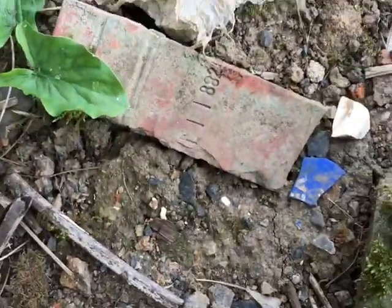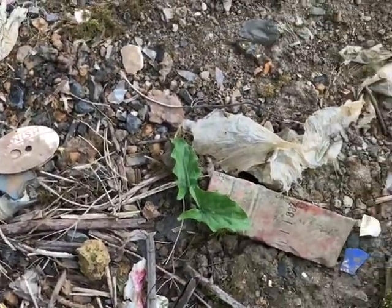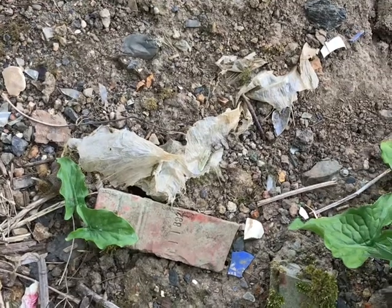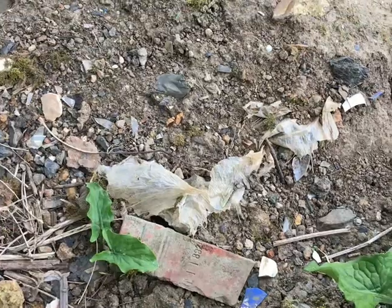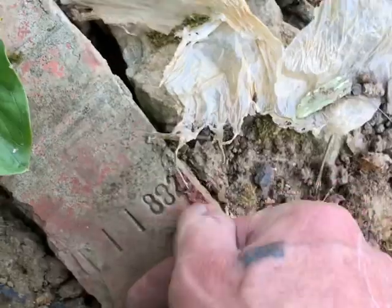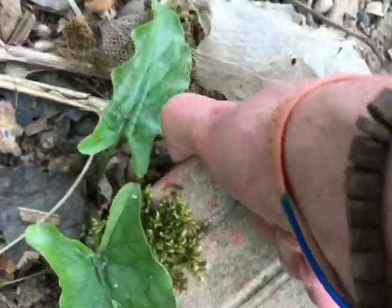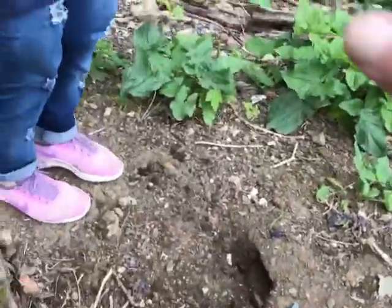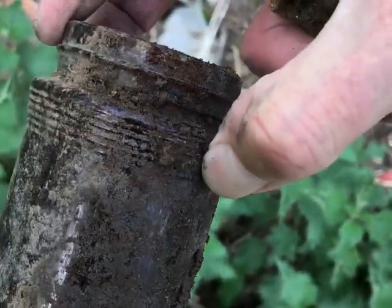What's that? What, a brick? Is it a brick? Yeah. Oh yeah. It's got numbers on the side. Have a look. Ooh. 111882. Yeah, it looks like an air brick. But it's a strange place to have a number. Old jar there, I don't know what it is. Look, probably a Horlicks jar, I think, Ovaltine.